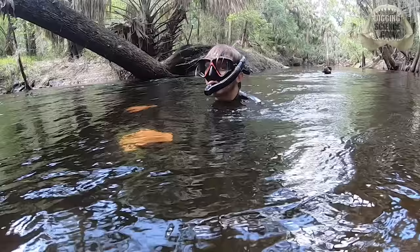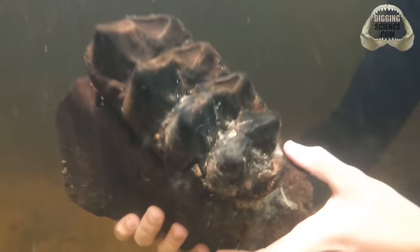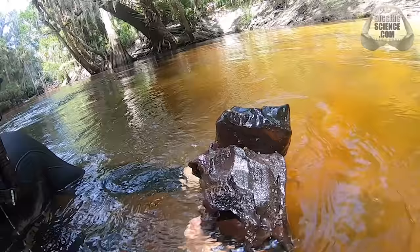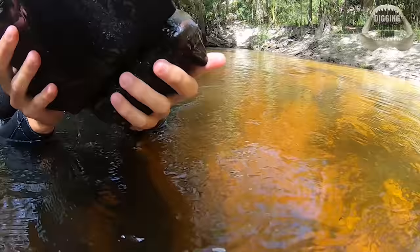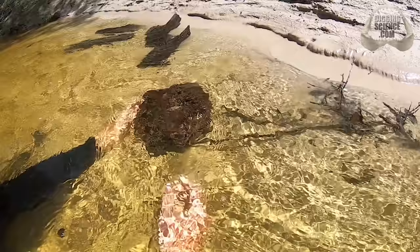Ready to grab it? Oh my God. That's really nice. Look at that. There are more teeth in there. Look at where it broke. Yep. Look at this root in the bottom. Oh wow. It is heavy. Gotta be careful with that. Oh my God. I don't want to snap the roof off.